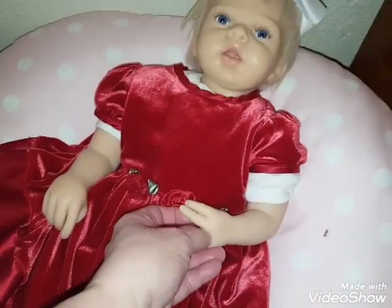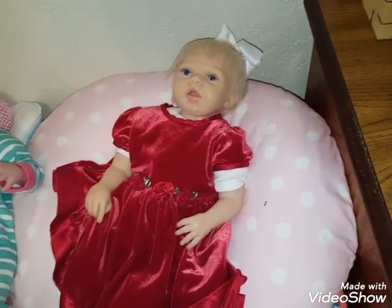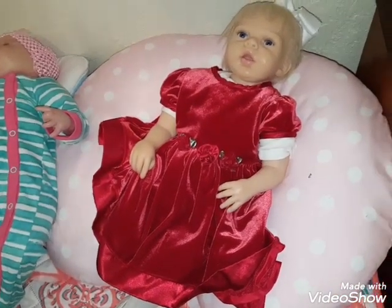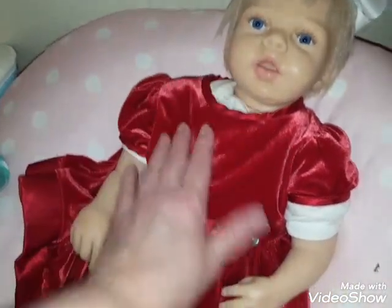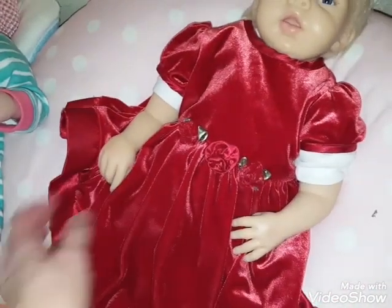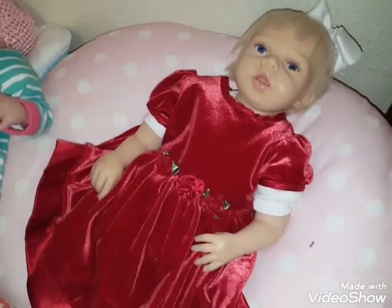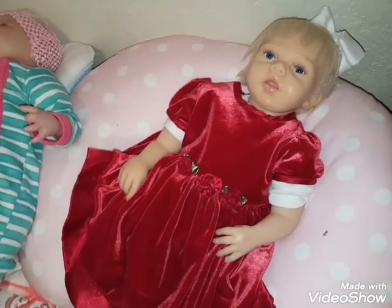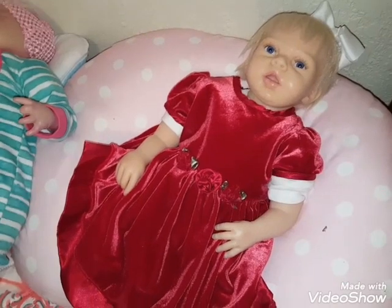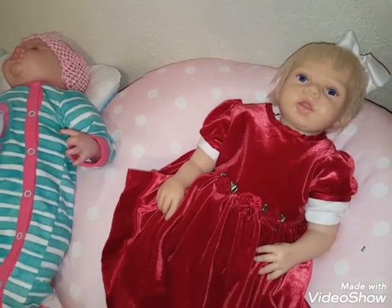I wanted to, and I may eventually do that. I want to purchase one of the partial silicones from Ashton Drake that is more of a baby with its eyes closed. To me, the way they made her, she looks older than a newborn. She looks more like maybe a 6-7 month old baby. And my style that I like to play with are the newborn babies. So I'm thinking that I might purchase a partial silicone from Ashton Drake that is like a baby that's got its eyes closed, which is more my style, although I will buy open-eyed babies.